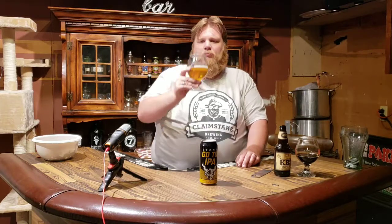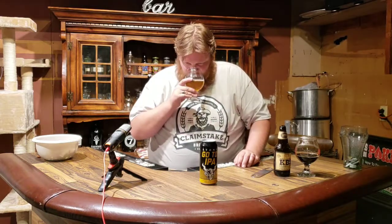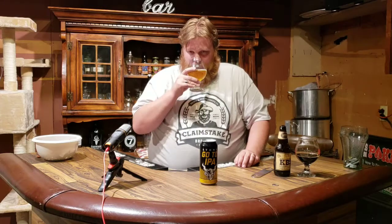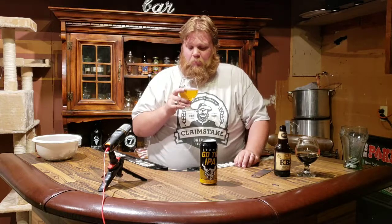A lot of carbonation. Very light head. Very clear foam. Nose-wise, it's fantastic. I feel like I'm walking through a forest of pine trees. Nice. Well, let's see how it goes.